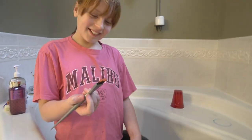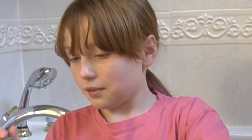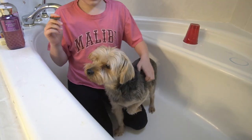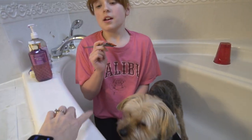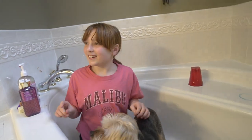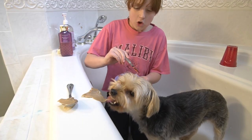You ready? The very first. Gunner, no, that's it. We just need to put some peanut butter so he'll just lick it while I do this. I saw a TikTok of that. Can you go get peanut butter? Oh yeah, he's allergic. Lick it, lick it. Look fast.